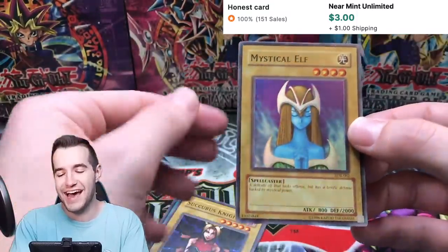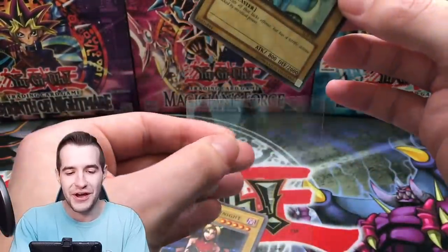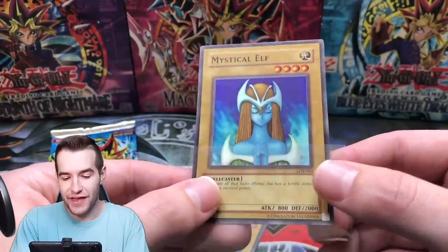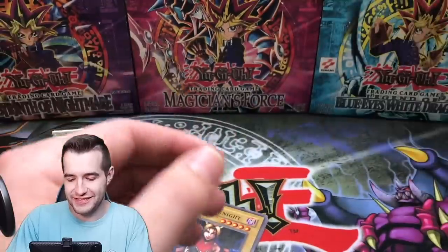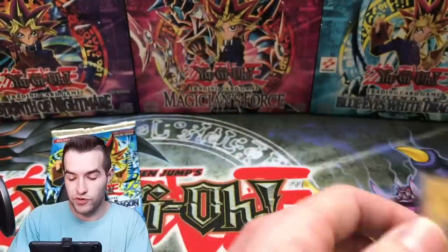We finally got a foil. Super rare Mystical Elf. There we go. It is about time. Super rare Mystical Elf. That is really nice. Good to see. There's always a Mystical Elf in LOB. It's hilarious. We got the Succubus Knight, Enchanted Mermaid, Maneater, and Remove Trap.